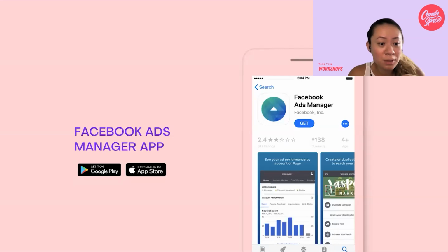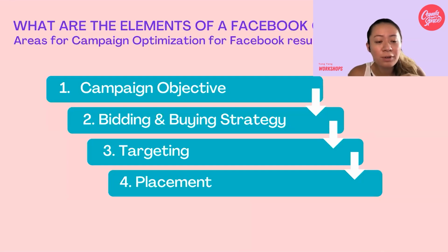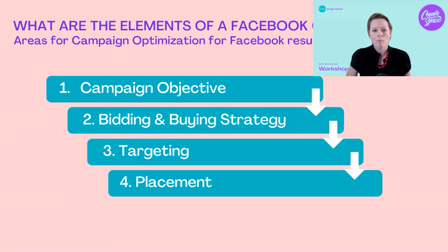While boosting a post is still considered putting up an ad, Facebook ads that are created through Ads Manager can offer much more advanced customization options. And here I'll go through the elements of a campaign on Facebook and Instagram. When you create an ad, you get to choose the marketing objective. That's the first thing. Then you also get to set your bidding and buying strategy. But I wouldn't focus so much on the second step as on the third and fourth, which are defining the people that you want to connect with and the places where you want to show your ad and the ad format, so targeting and placement. You can come back to bidding and buying strategies when you become more familiar with how things are working with your targeting and your placements.